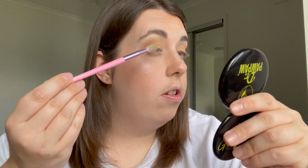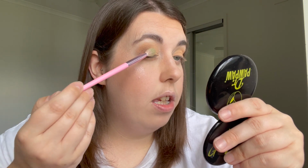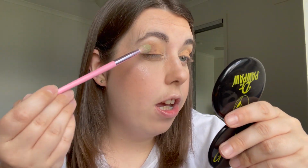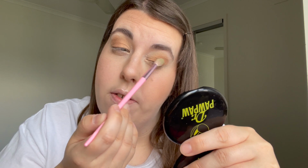It's really just to differentiate between the inner part of the look and the outer part of the look, but it is a really gorgeous shade. I feel that these shades really complement each other as well, which is just great for an everyday look.